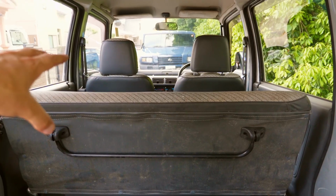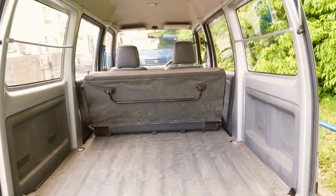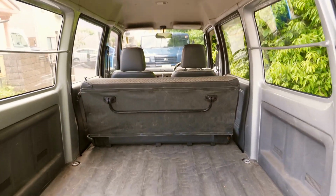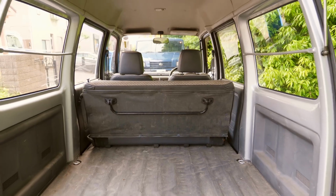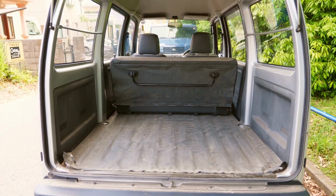So this back vinyl can be completely level with the rest of it here. K-Vans are often used as cargo vehicles, and that's what that bar is, actually. The bar flips up and prevents any boxes from sliding forward past that point in the seat.